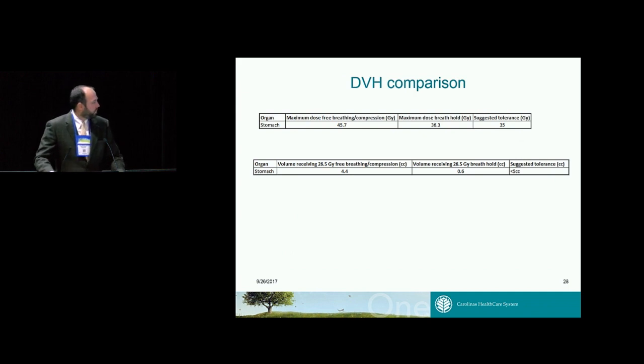So here are the maximum dose comparisons. If you look at the maximum dose to the stomach with the free breathing, it was about 45.7 gray, same dose between the two, versus 36.3 gray. This allowed us to treat the 9 gray times 5 fraction regimen for this patient, the suggested tolerance being 35 gray in this situation. I think more importantly, for the volumetric constraints, the volume receiving 26.5 gray was really reduced with the breath hold technique.